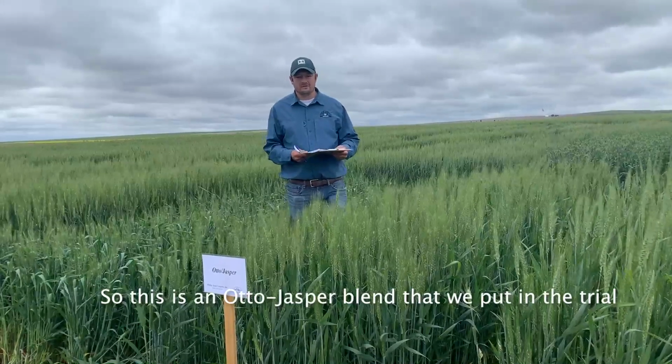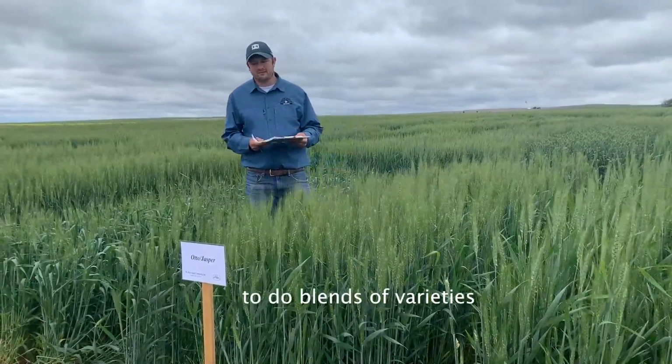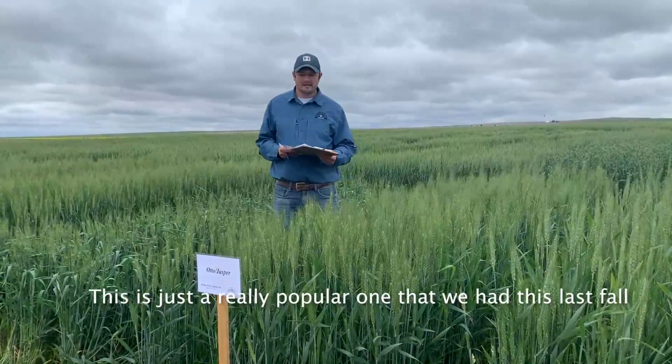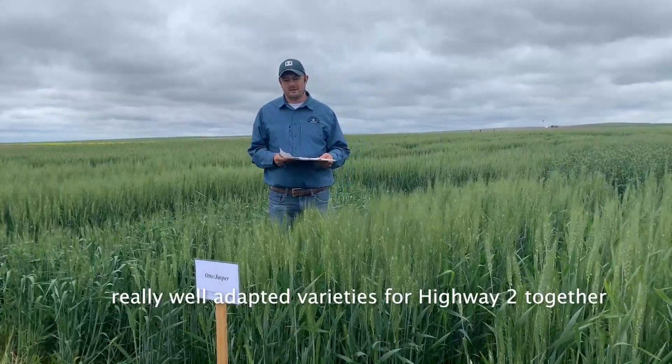So this is an Auto Jasper blend that we put in the trial. We like to showcase some of the abilities that we have to do blends of varieties. This is just a really popular one that we had this last fall, and I think it puts two of the really well adapted varieties for Highway 2 together.